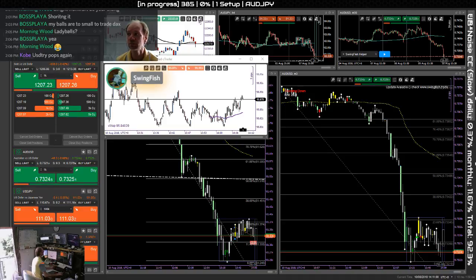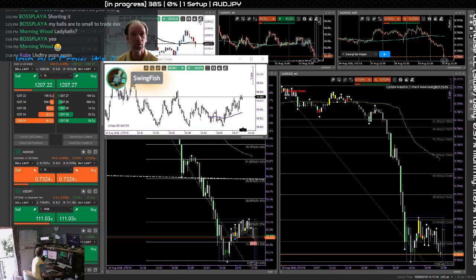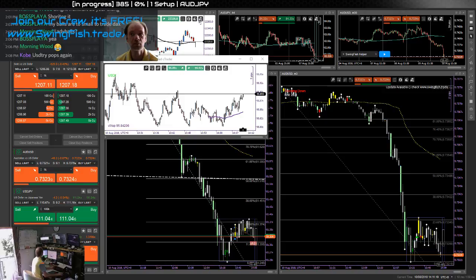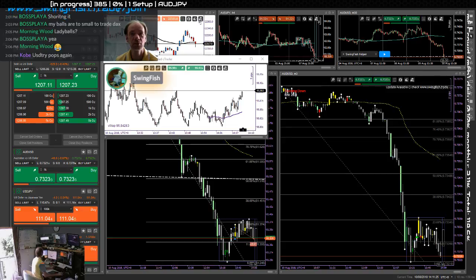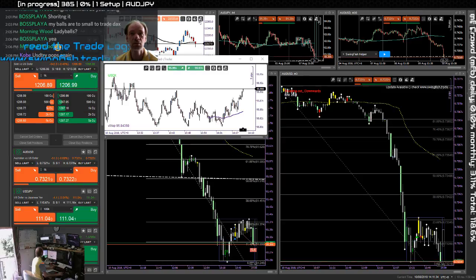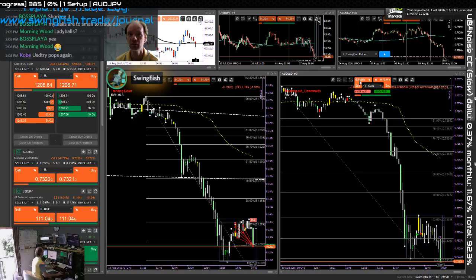I better reverse. Yeah, VWAP is going back down. Time to reverse. Yeah, the dollar is on the move. Yep, sure is. I'm reversing and shorting Aussie USD, sorry.